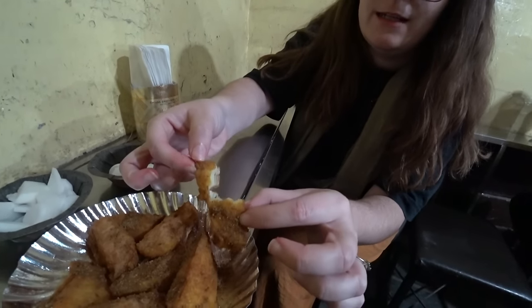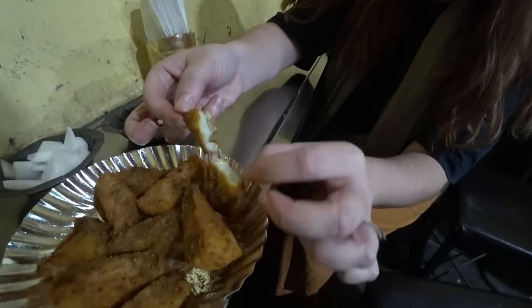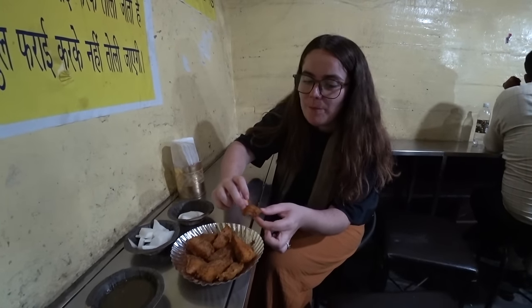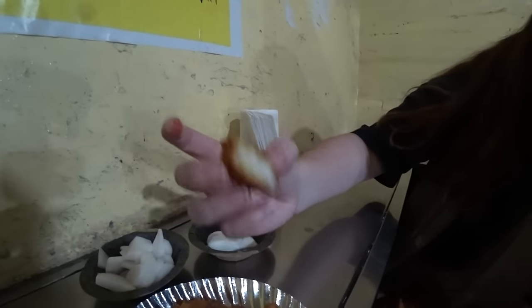Oh, go on, give us the fish reveal in there. Look at that nice white fish fillet. It's super crispy, and it's fried in mustard oil. It's really tasty. It's so juicy. Oh my god, it's hot. It's really hot.